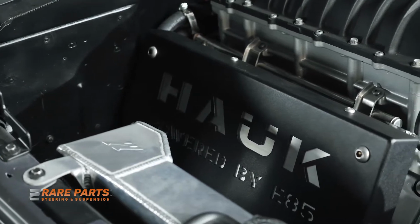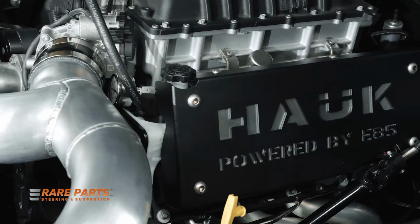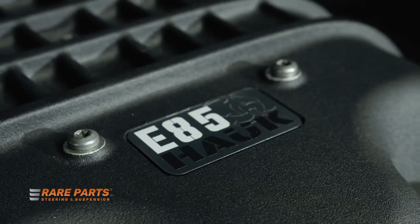As long as you have the right components used in the right manner, you can have incredible horsepower gains, an engine that runs much cooler than normal, and have the benefits of using a renewable domestic fuel. We're really proud of this build and we're excited about the results.